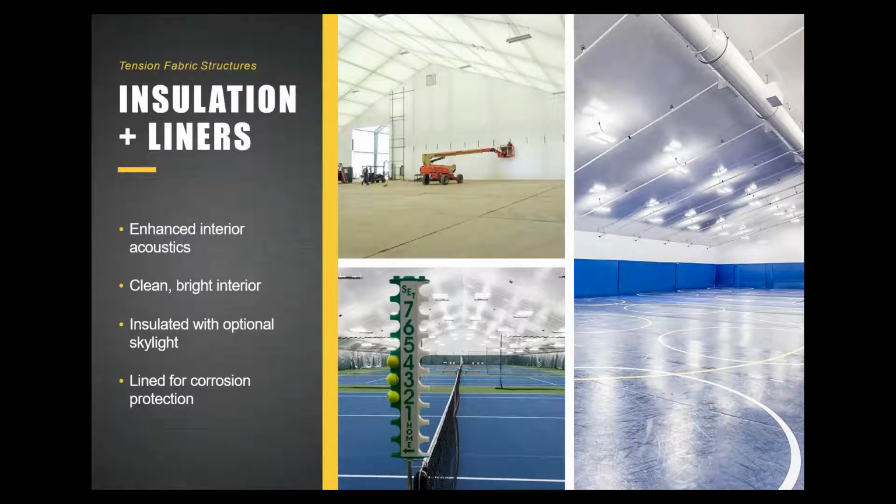When talking about the insulation and the inside liners, again, most of you are going to be building buildings that have insulation. This is going to eliminate the natural light, but it's going to give you a very clean look, as you can see inside with, again, LED lighting that's gotten much better, potentially indirect lighting that we do see in that bottom picture in the tennis facility that uses our liner to reflect light.